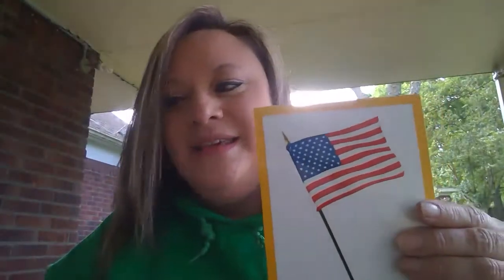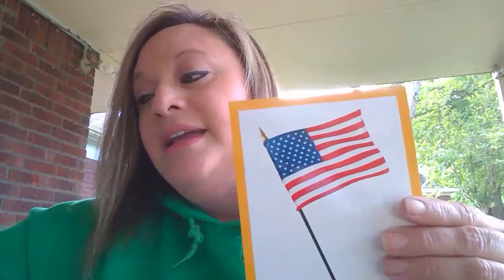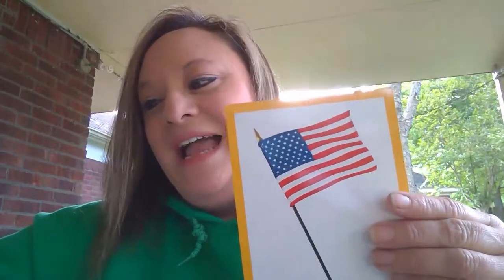All right, here is one. What is this? Do you know what this is? It is a flag. Okay, it is a flag. Do you know what kind of flag it is? What is this called? It's called the American flag.